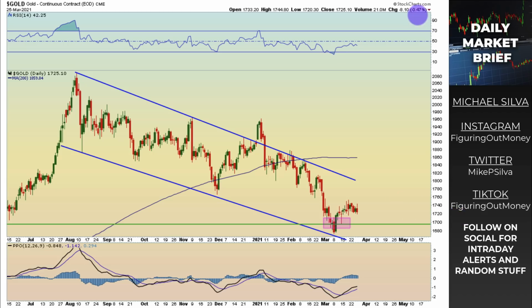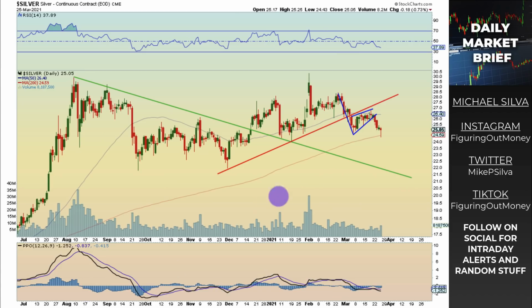Now with gold, this is also interesting. We were down very slightly on the day with the pretty aggressive moving dollar these last couple of days. So gold's holding up quite well in this environment. If the dollar does continue to roll over or start to break down, that could really send gold and potentially even silver higher. So we're going to have to monitor that.